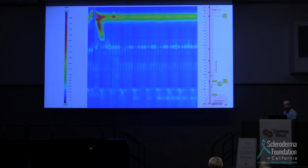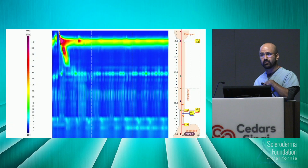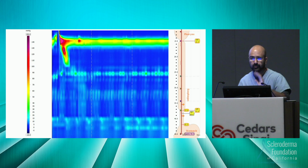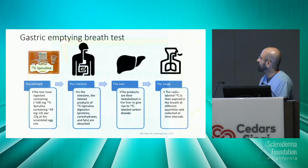So we do test for the amount of acid that comes to the esophagus as well, and that can be with a catheter, similar to what you saw, or it can be done endoscopically. With an endoscope, we go into the esophagus, we place a tiny capsule in the esophagus, called the Bravo capsule, and it measures acid over a 96-hour period. After 96 hours, usually it just falls off, you just poop it out, you just don't know where it went. But that gives us the data on how much acid is in the esophagus.